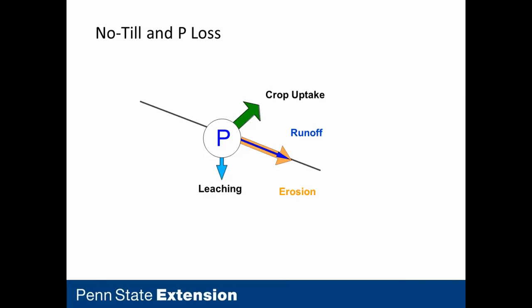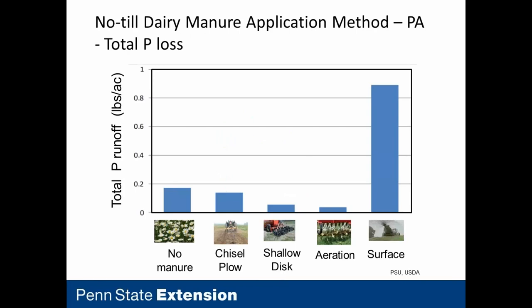We do reduce the runoff and erosion dramatically with no-till, but now we're putting all of our nutrients right on the surface. So even though there's less runoff and erosion, the runoff and erosion that occurs can be more enriched than it was maybe with a tillage system where we continually mix the nutrients in the soil.